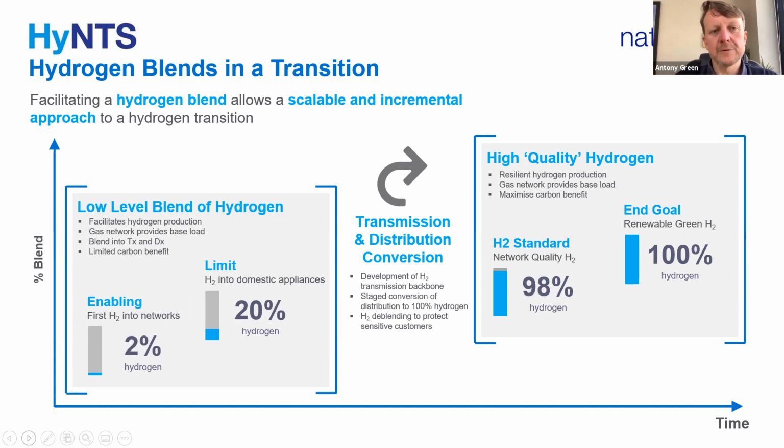So I think it's entirely reasonable to think that we will start with low levels of blend and work our way up. So I have a view here that we've probably got two very distinct areas. You've got the low level blend area, which is on the left-hand side of the screen. And for me, that's very much 0 to 20%, low levels of blend up to that domestic limit of 20%, where you can facilitate hydrogen production getting started, particularly in a UK context where we've got industrial clusters, they're supporting industry, but they also want to be able to get gas away as part of their business model and get gas into their networks. So we can very quickly accommodate very, very low levels of hydrogen blend into our networks, and it allows transmission and distribution to benefit.